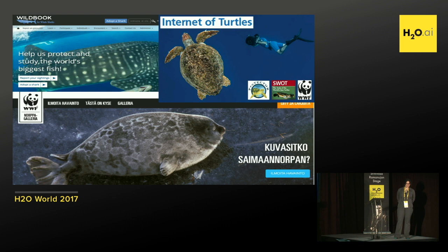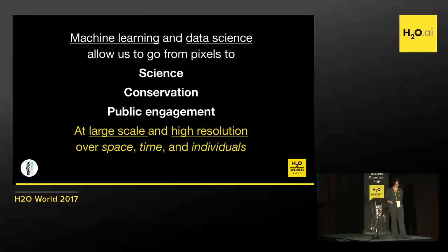It enables having that information, having images. We've shown it definitely for whale sharks and for zebras, but all together it allows us, by adding machine learning and data science, to do science, to do conservation, and to engage the public by adoption, by really seeing where their animals are going at large scale and high resolution over space, time, and individuals.